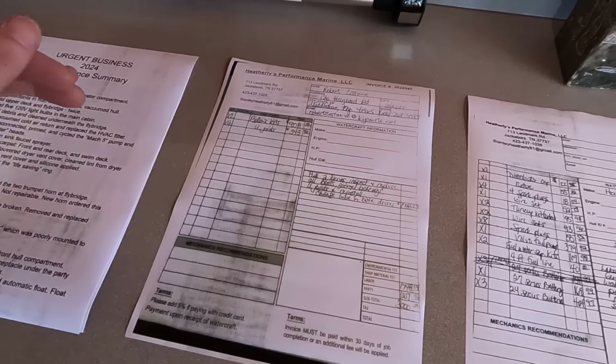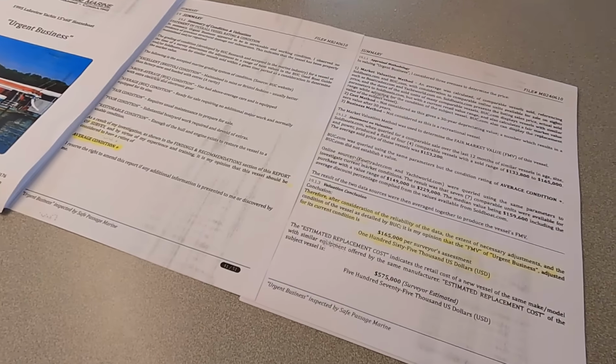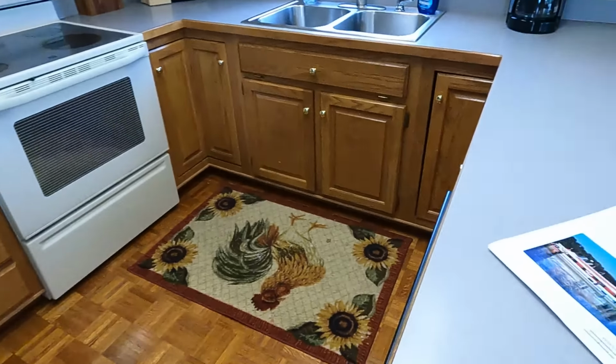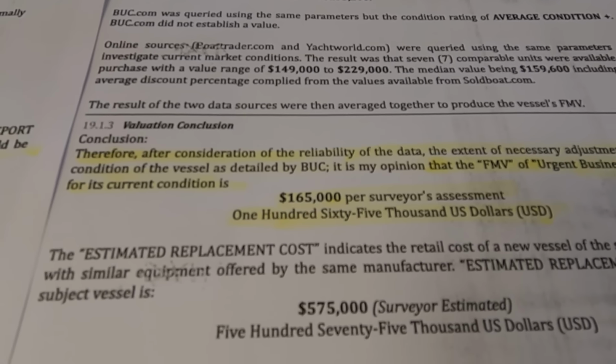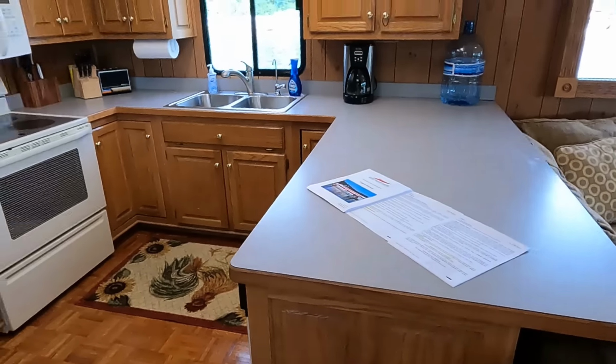So, the survey that did take place, I believe was also in June. This is an out of water survey. We show you the full survey. There are still some fixes that remain to be done, and hence some of those supplied items over there. But in summary, this one did receive an average plus rating, and fair market valuation for the boat only came in at $165,000. So we're actually asking less than that right now at our website, because again, there are a few other things that do need to take place.